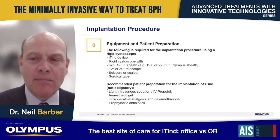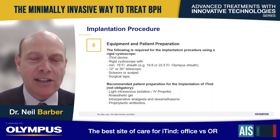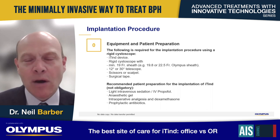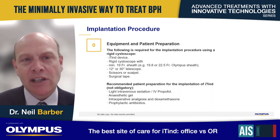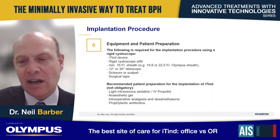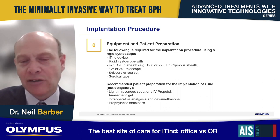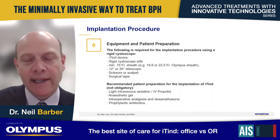You may remember that if you are going to use a rigid scope, you need a scope with a diameter of at least 19 French, and you can use a 12 or 30 degree telescope, whatever you're used to. You need no other equipment, disposable otherwise, so this in a sense may save some money. And beyond that, in terms of anaesthesia, one has a choice. We tend to do it under propofol sedation, as it's very quick and the patient wakes up very quickly and cleanly. We also then have the opportunity to give them intraoperative analgesia, so to minimize discomfort as they do wake up. And I also give them dexamethasone, as this, I think, has helped in terms of relieving postoperative discomfort.